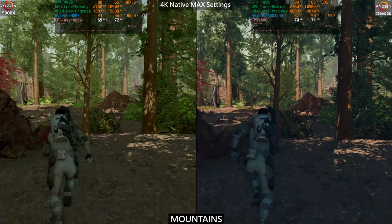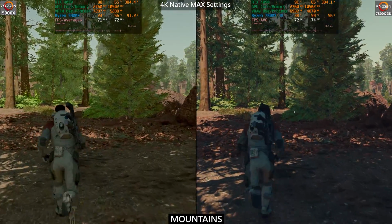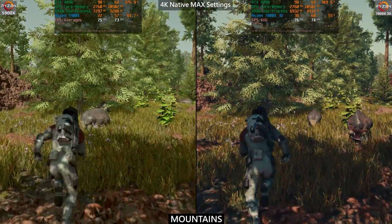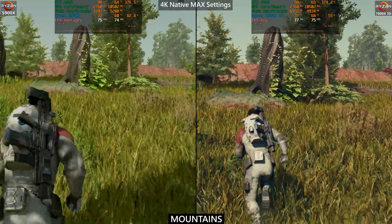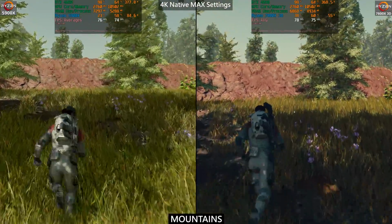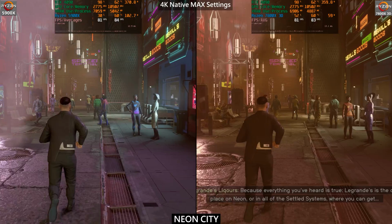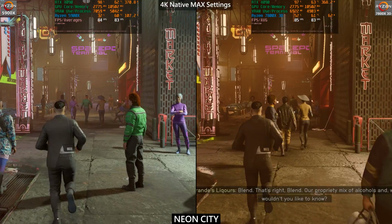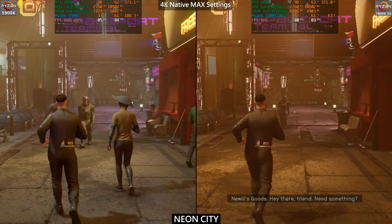That's essentially what's happening. Now, there are some areas where the 7800X3D kind of pokes ahead a little bit when the 5900X hits the limit. I think that happens in Neon City, which we're going to take a look at in a second here, for a brief moment. But that wouldn't have happened with a 7900XTX, because we found out the 4090 was around 20 to 30% ahead of the 7900XTX consistently. So in that video, the 7900XTX was never CPU bound by the 5900X.